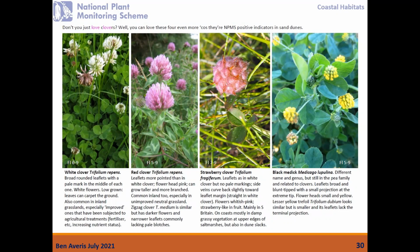The black medic is one of a number of clover type plants whose flowers are yellow and they come in little small heads, a lot smaller than the typical white clover or red clover heads. And the most similar one to the black medic is the lesser yellow trefoil, Trifolium dubium, but you can tell them apart because the black medic is actually a bigger plant. It can scramble up to a fair height among other species.